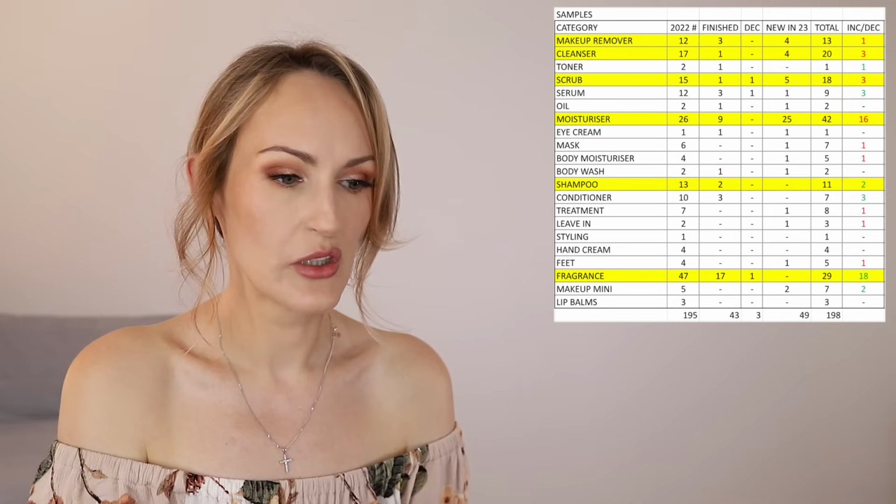A category that I do want to actually call out here and chat about is moisturizer. So I started the year with 26, I finished up 9, I had 25 come into my stash. It's leaving me with 42. I know, it sounds crazy. A lot of them, like I think 12 of them, are literally Elemis Marine Collagen moisturizer sachets, so I think that's important to keep in mind. They're literally 1 or 2 use products, and then I did have heaps of gift with purchase items like mini samples and stuff from my Black Friday purchases, so you know, there's that.